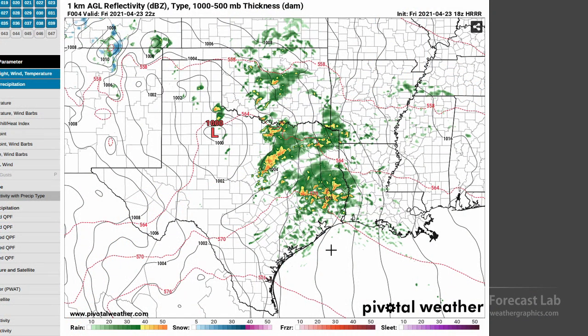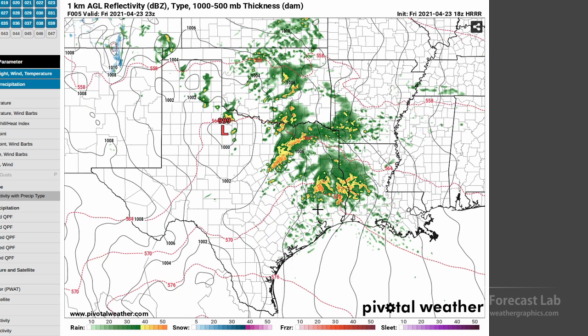And the trend with the high-resolution rapid refresh models is for that cluster to move northeast with a few stronger storms on the tail end to the southeast. So that may be where some of the potential for stronger storms are expected.